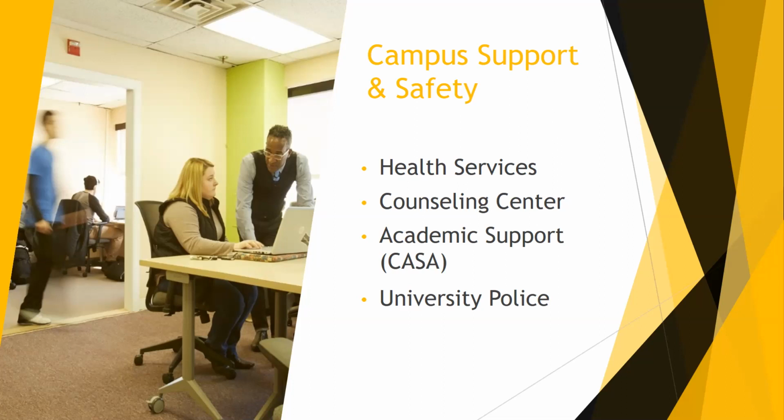And CASA is an excellent resource for peer tutoring, professional tutoring, and supplemental instruction, which means if you have a really difficult class, there will be a student who is hired by CASA to actually be kind of like an assistant to the professor who teaches the class. They will have specialized tutoring available just for that class. So that's a really cool option as well.